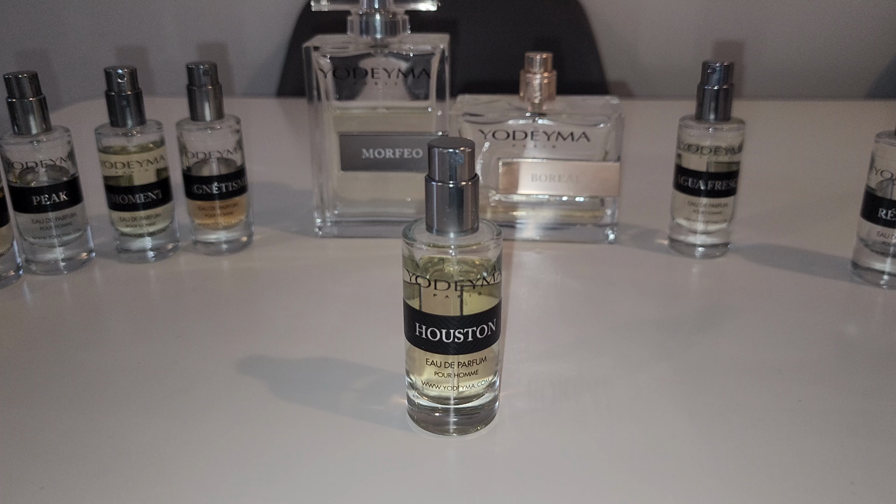I am starting off my series in no particular order. We're going to go with Yodeyma Houston. This is a clone of Hermes H24 and it's an aromatic green fragrance for men. It is a very fresh, spicy fragrance in my opinion. It's aromatic, it's got some yellow florals in there, and it leans very green, if that makes sense.